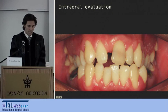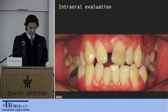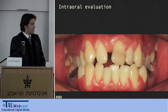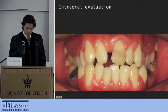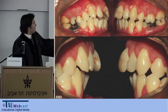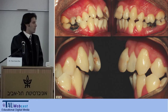About his intraoral condition. His oral hygiene was extremely bad. We can see some caries. We can see, probably you don't see very well in this picture, like I can see in the computer, but discoloration of the central incisor. From the lateral view, you see especially the first molars, these big teeth, okay, in very bad condition, some caries, crowded teeth, lack of space, recessions, a lot of wrong things here.